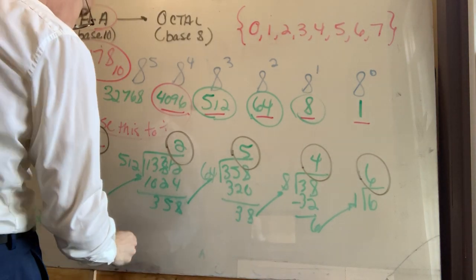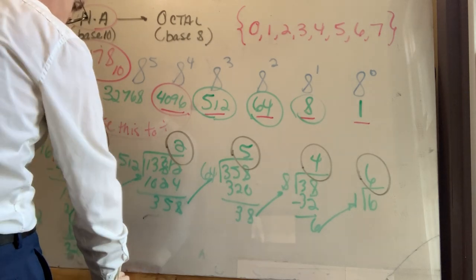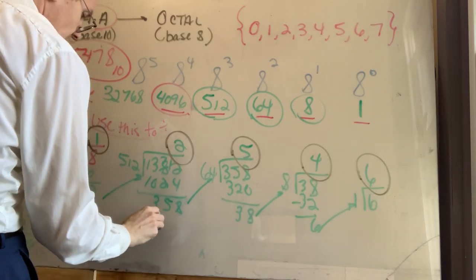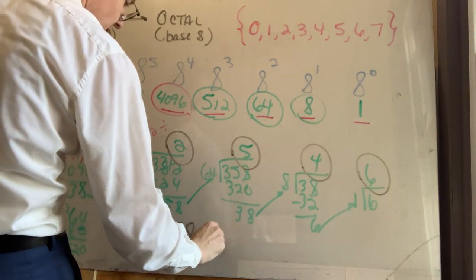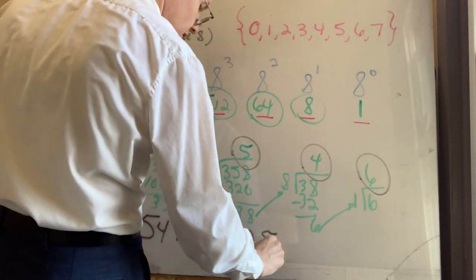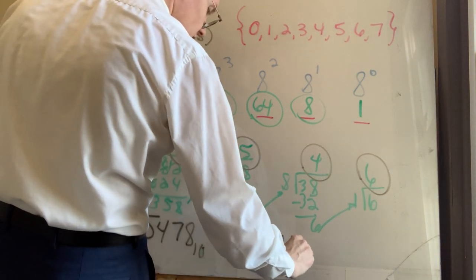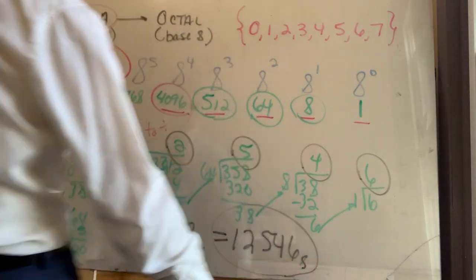Because apparently, 5,000, no, why isn't this right? All right. 5,478 in base 10 equals 12,546 in base 8. This is your answer.